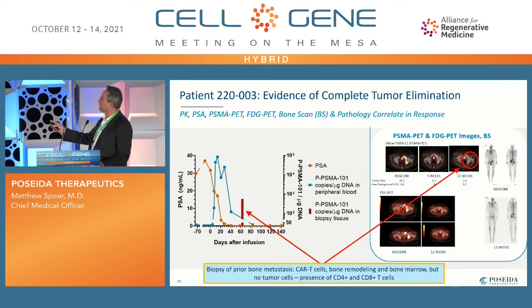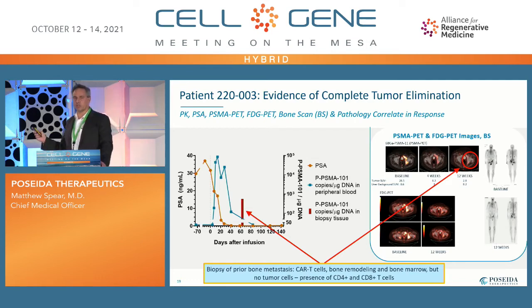You can see in the right-hand panel that on PSMA PET imaging, the uptake in the lesion nearly completely resolved. This is the main left-hand pelvic lesion this patient had, a metastatic tumor. And the same thing happened on the FDG PET scan on the bottom panel, and then on the far right, before and after, on the bone scans, marked improvement.